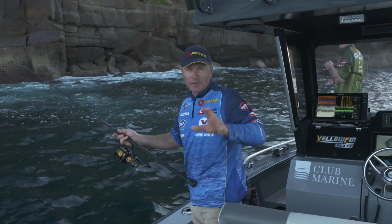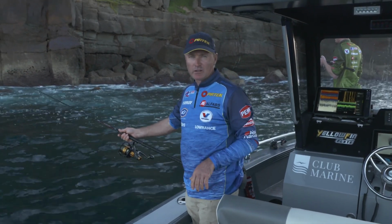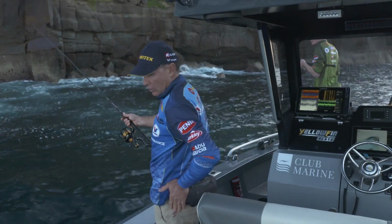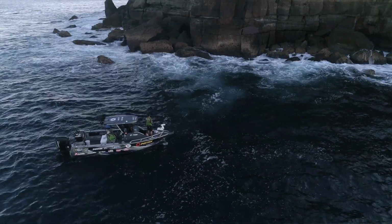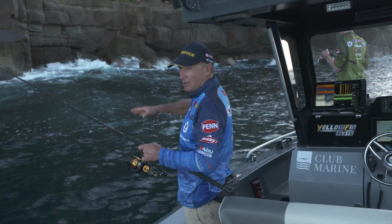A lot of people love to fish for drummer off the rocks. And you've got to be super careful. Look at those conditions and only fish when it's really, really safe. Even here, we've got the life jackets on. We're in the 7 metre boat today. It's got those big high sides, so you can really lock yourself in. But the most important thing is keep an eye on that swell that's coming through.